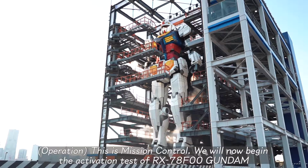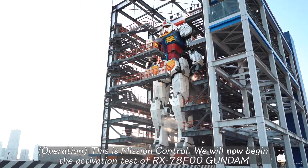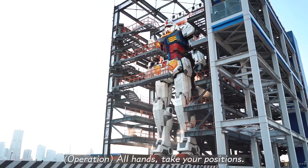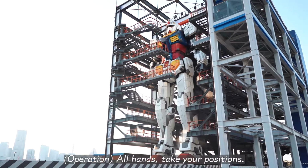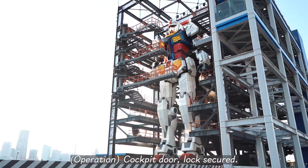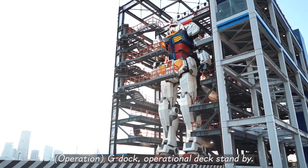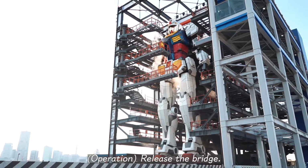Mission Control より発令。これより RX-78F00 ガンダムの起動実験を開始する。 総員、配置についてください。 繰り返す。 総員配置についてください。コックピットハッチ止めます。 コックピットハッチ確認。 Cockpit door lock secured. G6 可動デッキスタンバイ。ポート閉鎖完了。 Release the bridge.